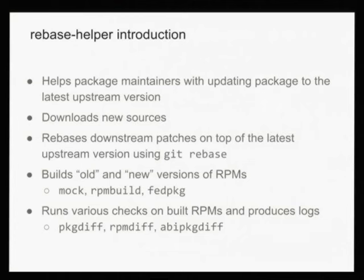So it can download the new sources for you when you run it in the Fedora dist git of the component, basically in the repository of the component. After it downloads the sources, it tries to rebase the downstream patches you have for the package on top of the latest version of the sources. It uses git rebase for this purpose.